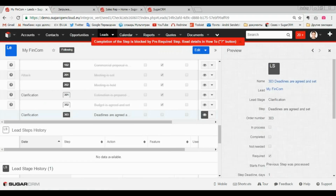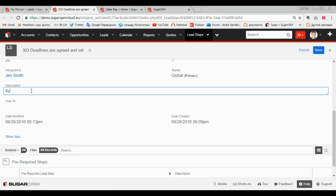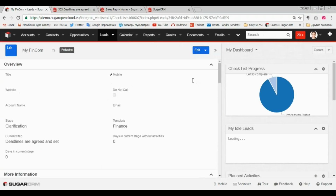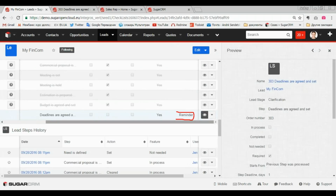Naturally, we all make some notes during the work process, make some reminders, and I can do it directly in a step. So here I can make some reminders for myself. And further, this note I can see on the checklist panel. But previously I need to refresh the lead record view. Need some patience. Okay, as you see here, I have a reminder for myself.